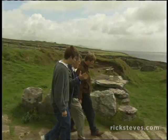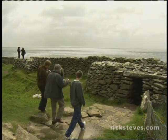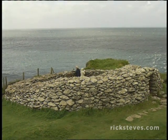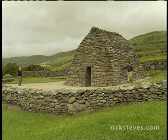I suppose there's no part of Ireland that has so many archaeological monuments intact as you have in the Dingle Peninsula. And primarily that's due to the fact that this area has never been industrialized, thankfully so far. This remote peninsula was also busy during early Christian times.